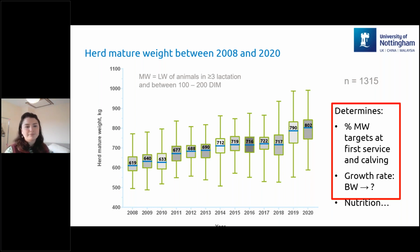For example, if we take 2008 and 2018 and we're looking at an 85% mature weight at first calving, then there's a difference in the live weight targets of approximately 80 kilos. If we're then looking at the growth rate and assuming a birth weight of 45 kilograms, those calving in 2008 had approximately 0.66 kilograms per day compared to those in 2018, which were 0.77 kilos per day. This really needs to be reflected in the nutrition that we offer these heifers, because the diet needs to stay suitable, and otherwise we need to adjust it to obtain these growth rates that we want to achieve. Next slide, please.